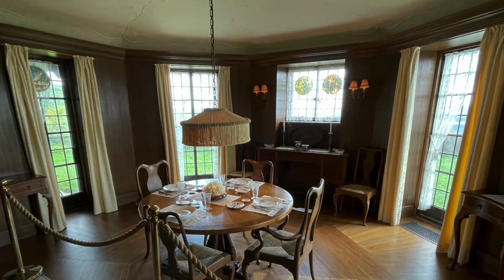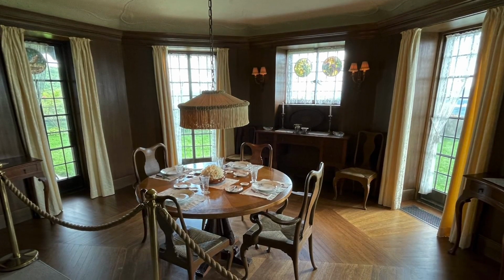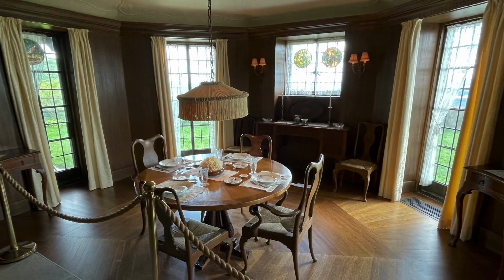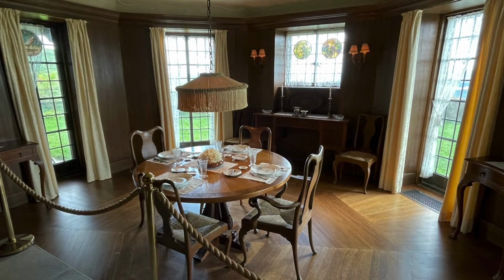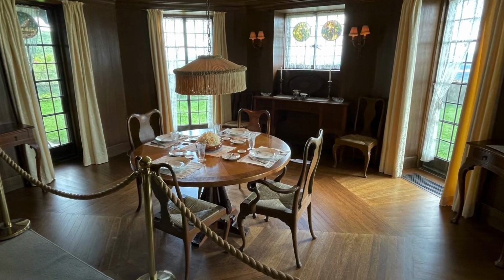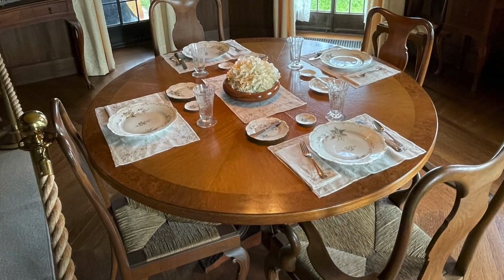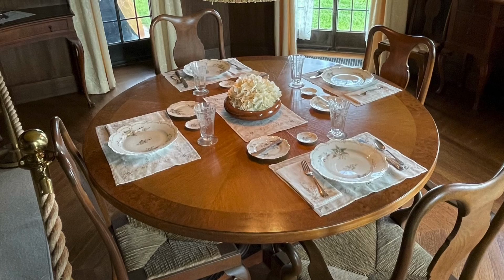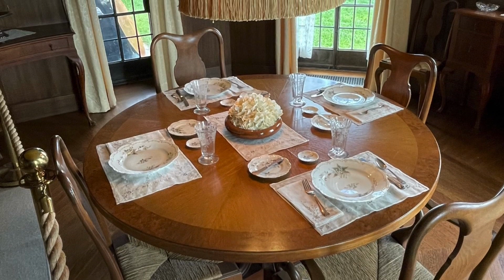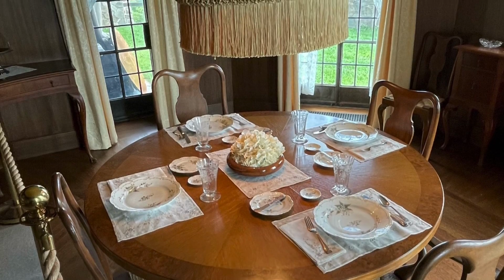Although small, this was the Plants' formal dining room. This was a space for intimate gatherings with close friends and family. The understated decor allowed the scenic beauty of Lucknow's natural setting to shine. In recent years, a team of preservation specialists fully restored this room to its original appearance using historic photographs as a guide.